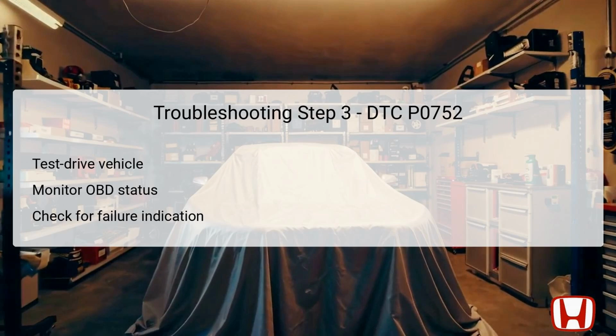If the HDS indicates a failed state, it confirms that the issue has been replicated, suggesting a problem specifically with Shift Solenoid Valve A. In such a case, it would be necessary to replace either the main valve body or the transmission, as this aligns with completing the diagnosis process.